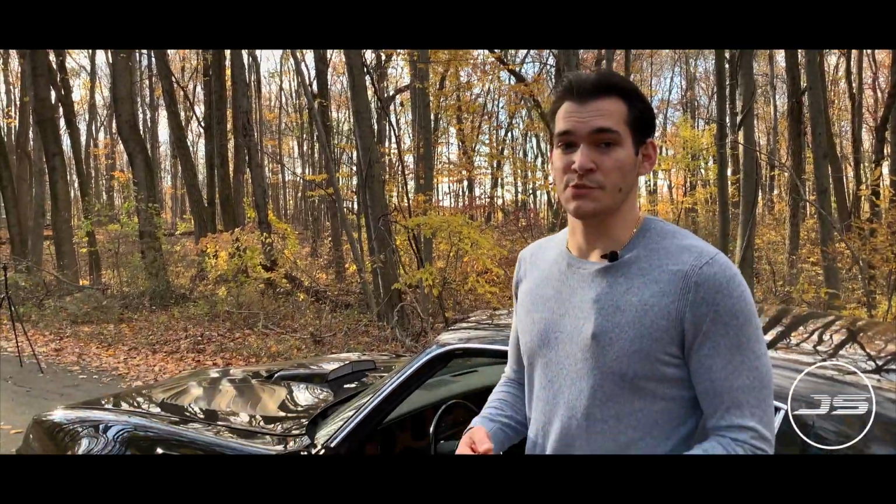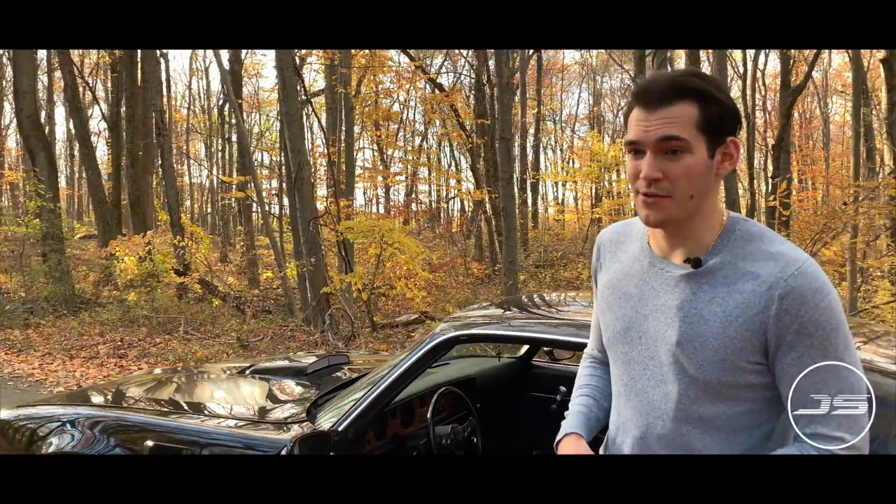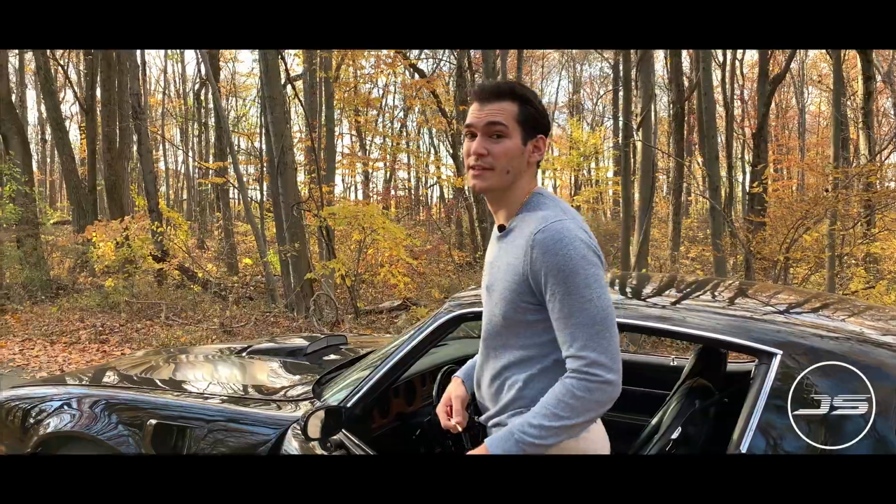Now, even though this is a small block, that doesn't mean that it doesn't sound cool. Next, we're gonna have to definitely get an exhaust clip for you.